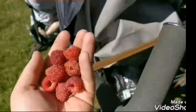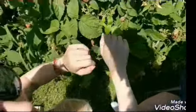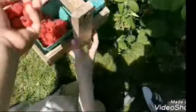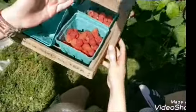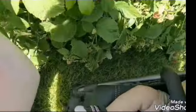Look at these raspberries I've got. Found some good ones, so still looking. You got some good ones. Got a few. But nah, they look really nice. They can be so nice and refreshing to eat.